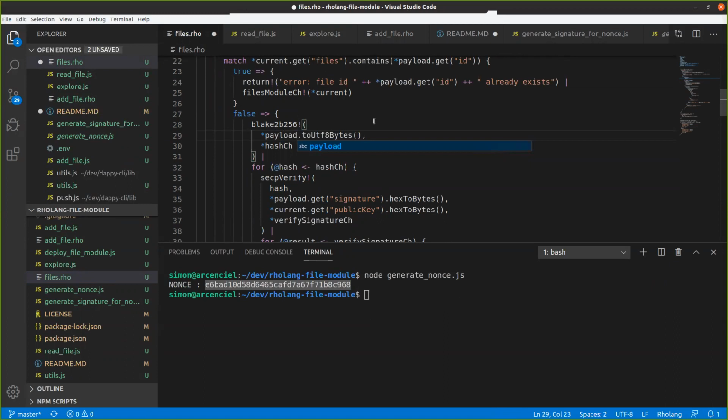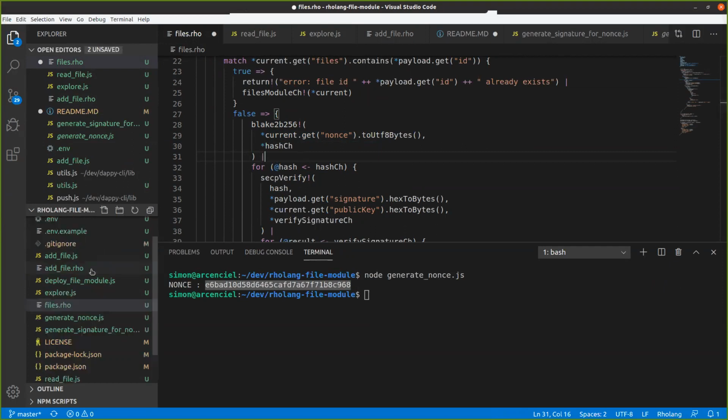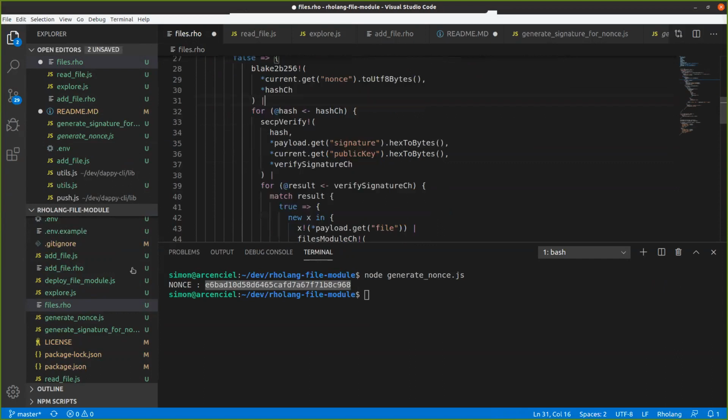Cool. And you can use a hash of this payload as a key in this map also, like a unique identifier for this payload. Yep. Cool. That will be the case. I will do it.